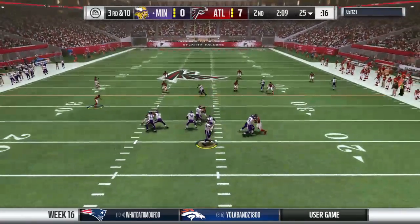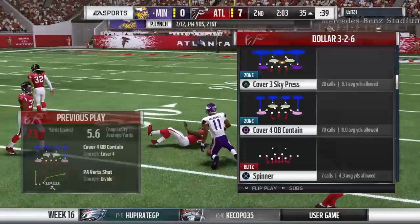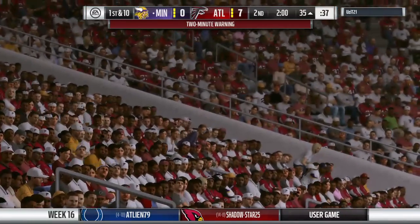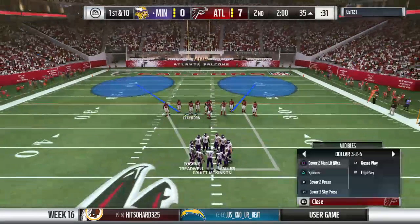They go play action now. Lynch. He's going to let this one go. They've got his man complete. A big play for the Vikings on 3rd down. And even 40 yards. 2 minutes to play here in the first half. We're back to Atlanta right after this timeout.